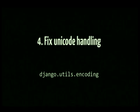So once again, django.utils.encoding. You may have used this already in Python 2 to deal with Unicode issues. It does some kind of cool magic stuff to make sure that it does the right thing both on Python 2 and Python 3. And so this is where you'll find tools to encode to the default encoding, decode from the default encoding, et cetera, things along those lines.